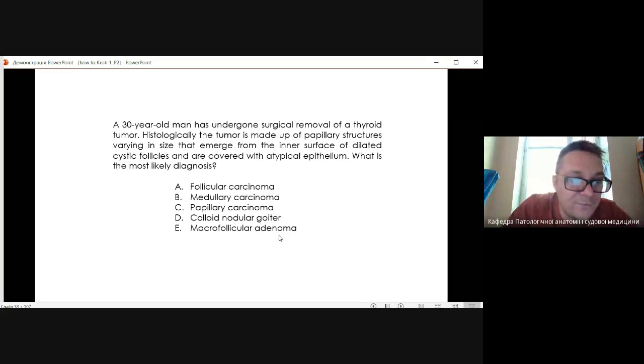Let's go further. A 30-year-old man has undergone surgical removal of a thyroid tumor. Histologically, the tumor is made up of papillary structures varying in size that emerge from the inner surface of dilated cystic follicles and are covered with atypical epithelium. What is the most likely diagnosis? Okay, C, papillary structure, papilloma, perfect. Thank you, you found the connection. That's an obvious connection. Yes, sure. Papillary structure equals papilloma. But in our case, we have no papilloma, right?